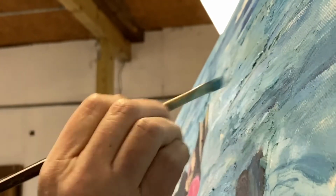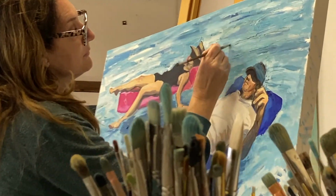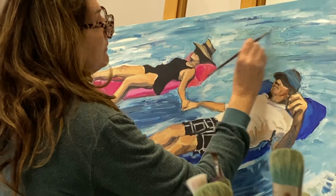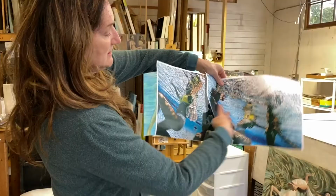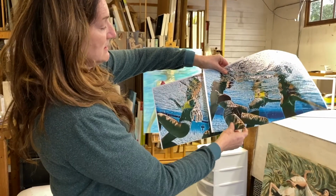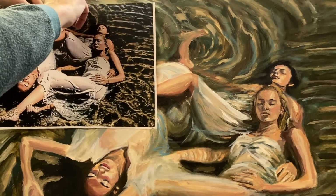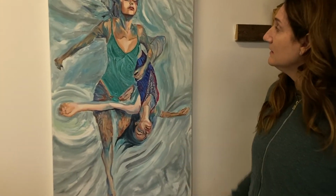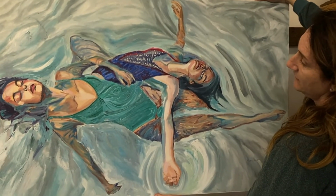I would say it would take about 2 weeks to get most of the paint on it, then I let it sit and dry, and then I come back and look at it and decide what I want to change. I do like to work from the photos that I take, but with water I just kind of create it myself. I don't even look sometimes at images of water. I always find something to do with water, and everyone's like, aren't you sick of water? And I'm like, no, I love it.